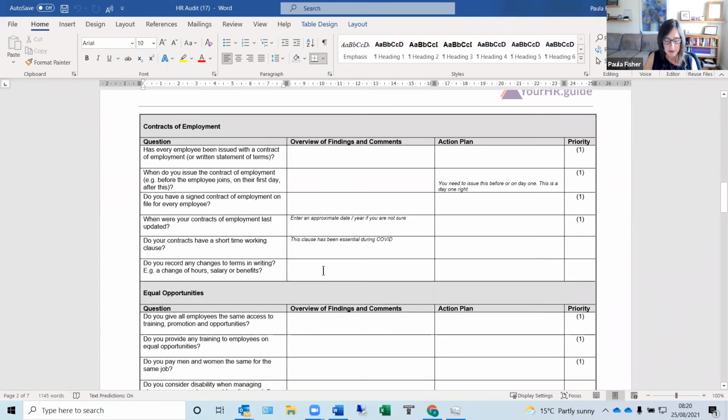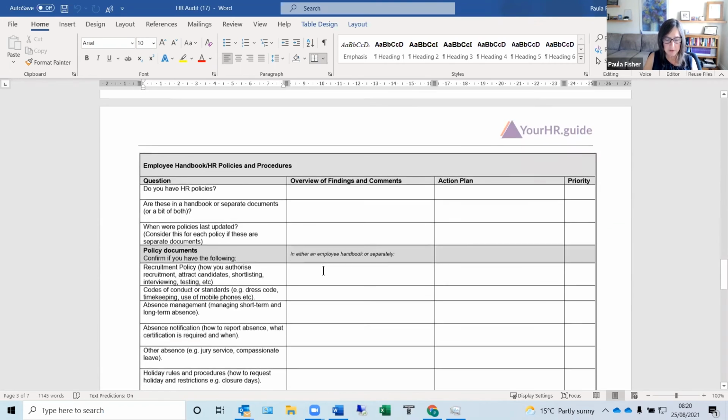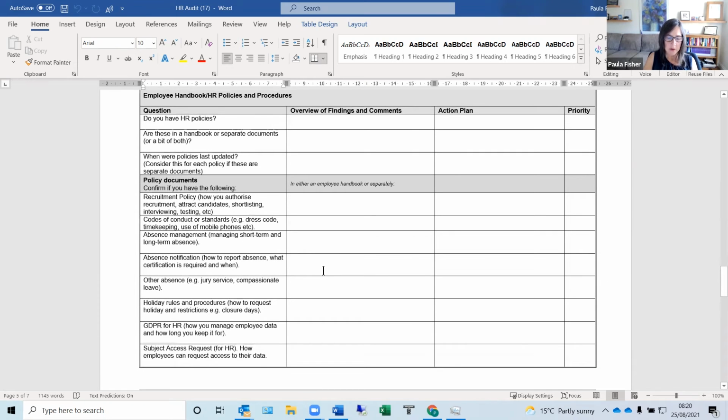So there's a section on equal opportunities. There's a section on absence. So the idea of this audit is that it allows you, as I said, just to work through, look at the questions, ask yourself what you do and what you don't know, and then you can go and do more. If you don't have something in place, you can go and look at it and put it in place. Or if you do have something in place, you can go and check it to make sure that you're comfortable with what you've got. And that's what the audit is for. And if you print that off and fill it in, or download it and fill it in, it will allow you to monitor where you are, and you can come back and look at it.